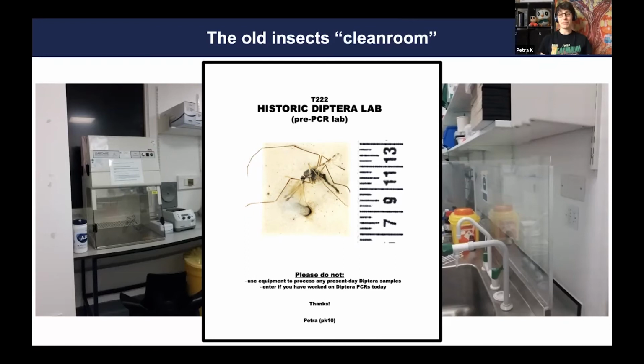Because I'm trying to keep out any kind of present day fly contamination, especially since a lot of the work we do is also on present day mosquitoes, because we want to track how these populations are still changing and still evolving today. So there's a lot of present day mosquito DNA flying all over the place. I don't want any of that in this lab.